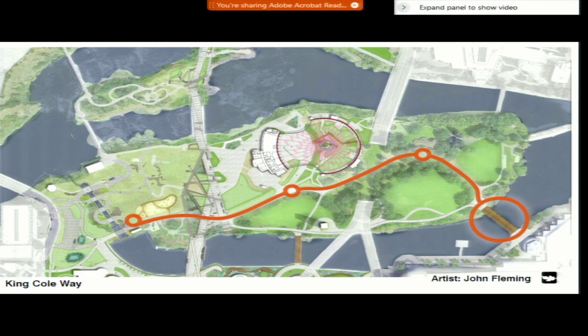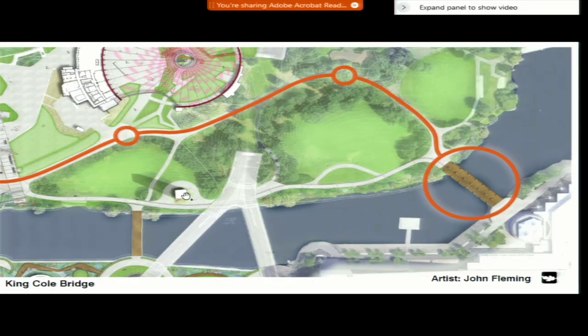But King Cole Way is not just an extruded experience. There are moments that matter more. There's places for added storytelling. And where we think those are, are where there are still existing but reimagined elements of Expo, and that is at the Forest Pavilion and at the pavilion itself, a chance to sort of turn up the opportunity for storytelling. Zooming in a little bit, King Cole Bridge, again, those two nodes at the Forest Pavilion and at the pavilion to tell a great story.